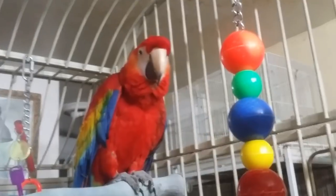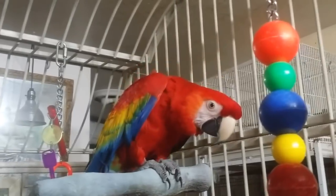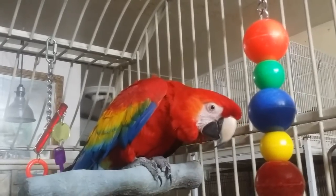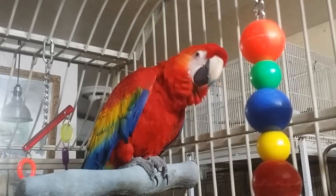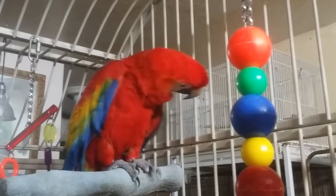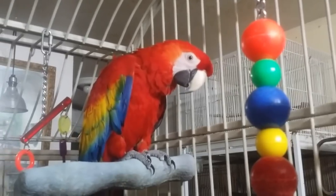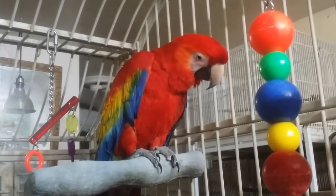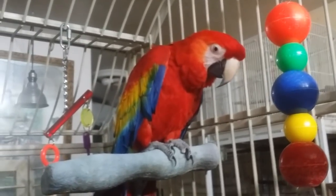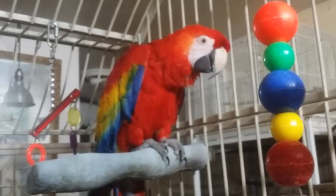Rainbow up here is a scarlet macaw. He was hatched at a friend's house, and we raised him from the time that he was just 3 or 4 days old. And he grew up here in this very room where he's at in our home, much loved. And then he went to live with a different friend for a while, an elderly friend, and she actually lives here with us now. And so all of her birds live here.